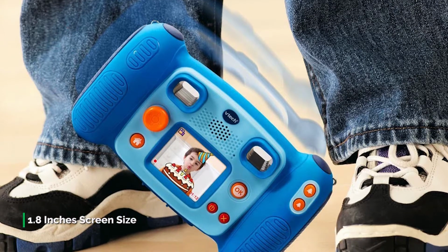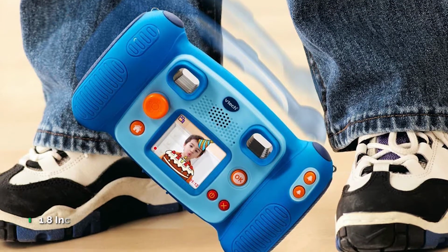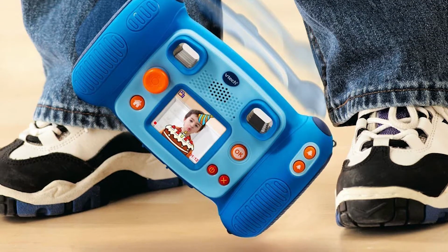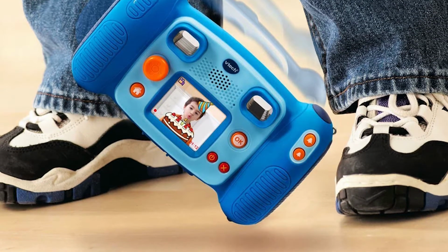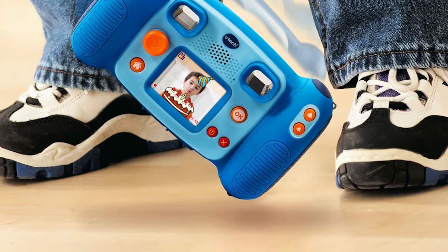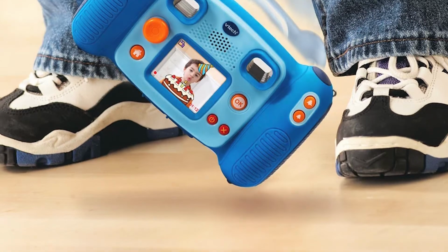The camera sensor is a 1/2.3-inch 5-megapixel chip, which sounds a bit pathetic by current camera standards. What's more, this isn't the only camera inside the Kidizoom Duo. There's also a rear-facing selfie snapper.